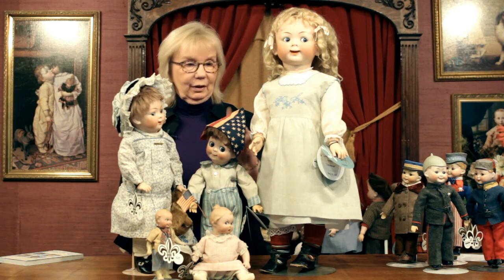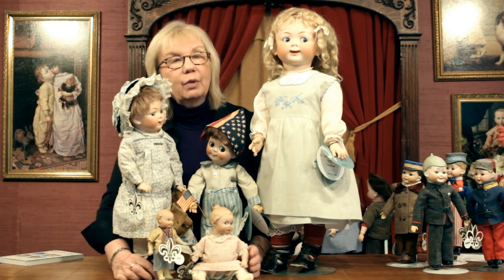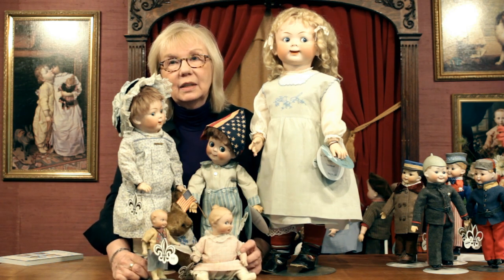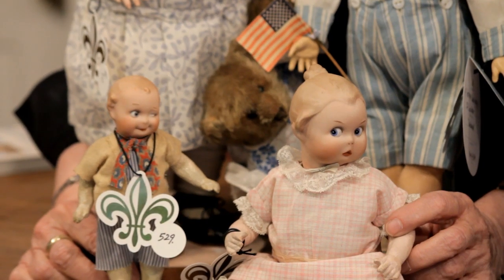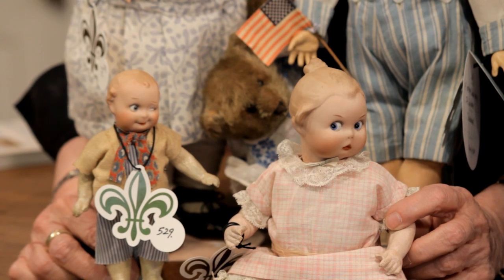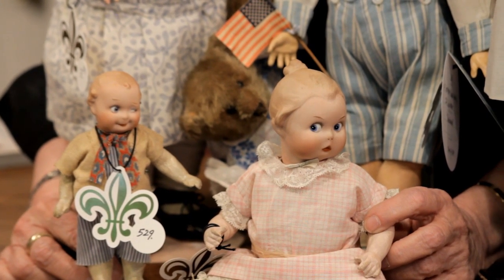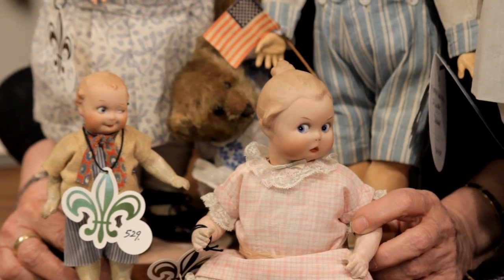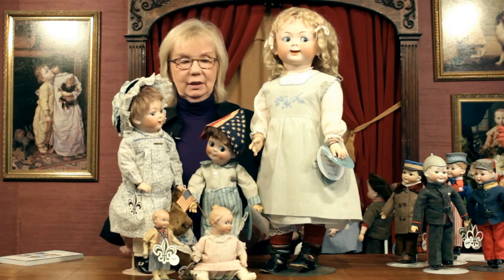Absolutely wonderful doll. I love this fellow with his American hat. In the front, our friends Gebrüder Heubach again, that I said made literally hundreds of models of dolls. And here you have two examples of wonderful googly dolls that they made, one with the famous winking eye, known as the winker, of course. So just a few examples of googlies that are available.